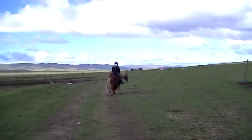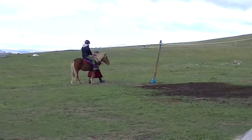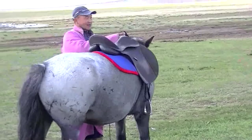There goes Rachel galloping off into the distance on a wild Mongolian horse. Actually, she's being led. We're pretty novices, so she's doing good. And I guess that one's my horse.